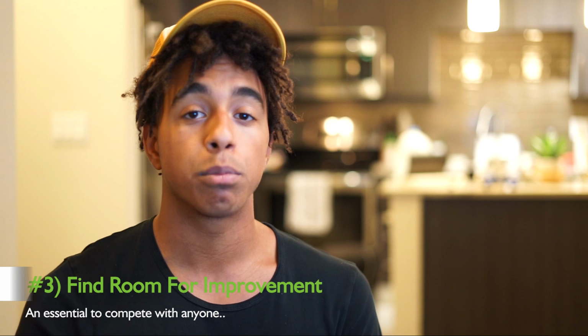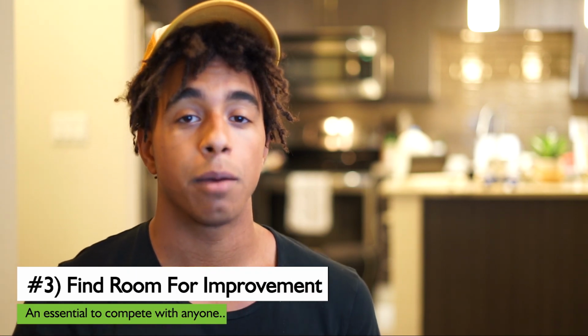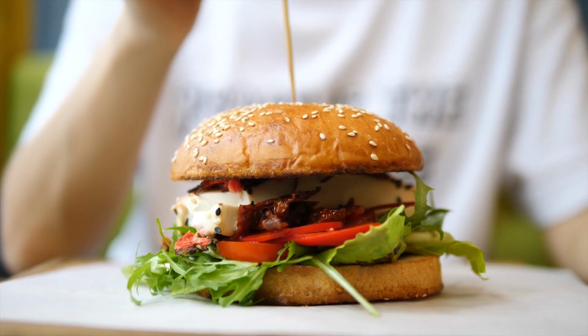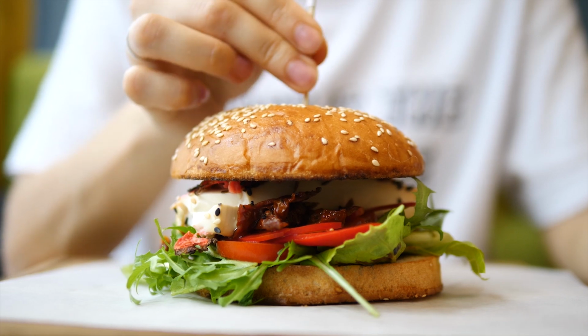The next thing you should always be looking for is room for improvement on that existing competition. This is just simple business 101. Let's say you wanted to start a burger restaurant in your neighborhood, but there was already somebody selling the same exact food. The only way that you would be able to make a business out of this is if you improved on the service that they were providing, the quality of food that they were providing, or perhaps the ambiance inside of the restaurant itself.